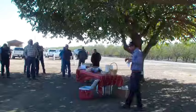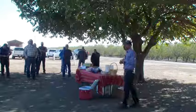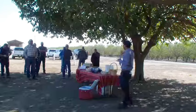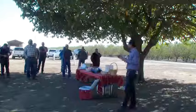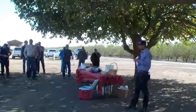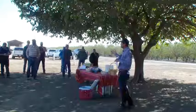Another consideration is that you need to put the buffer out before the beginning of the season, before the male adults start flying. I'm talking about mid-March, or at least by the first week of April, we should have our buffer out in the field and working, so that you start reducing the population right from the first flight.